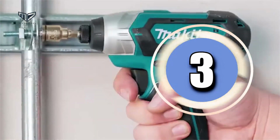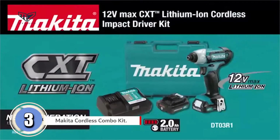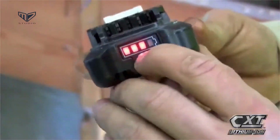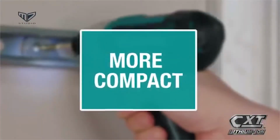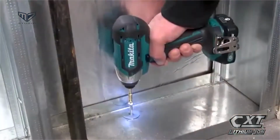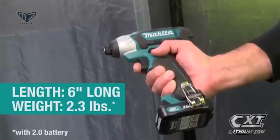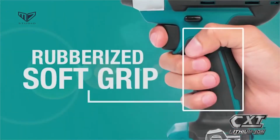Coming up next, in third place we have the Makita Cordless Combo Kit. The Makita drill combo with 70-piece bit set allows you to expand your power tool inventory with a high-quality 70-piece bit set. The bit set is compatible with impact drivers and both drills. It includes bits for wood, plastic, and metal, allowing you to tackle more projects around the home. The bits are made of heat-treated modified steel with black oxide, corrosion-resistant coating.